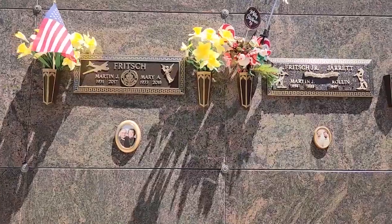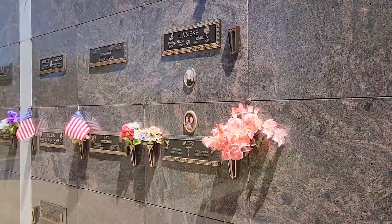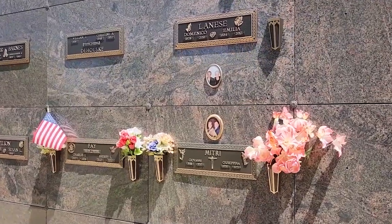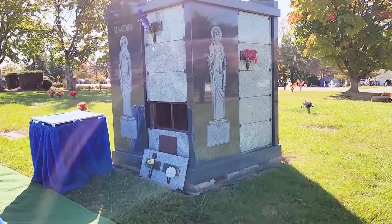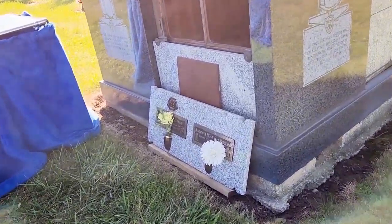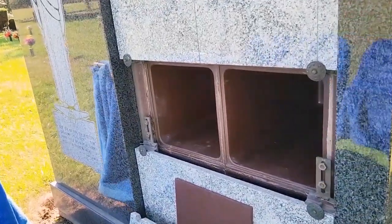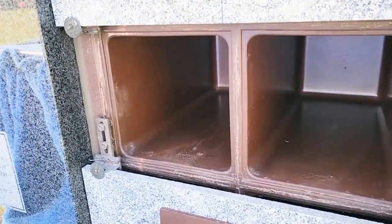The crypt and niche front can be quite decorative, and families often leave flowers as an expression of their love for a lost one. There is about to be a service at this standalone columbarium. The niche fronts have been removed for the placement of the urns of a husband and wife inside. The fronts are then replaced and sealed for posterity.